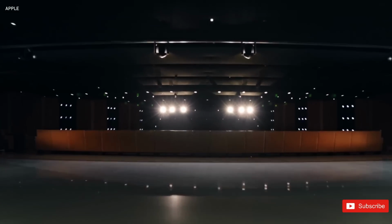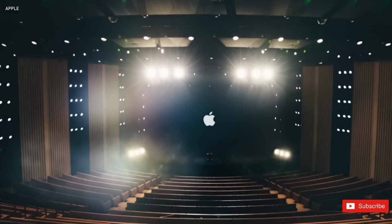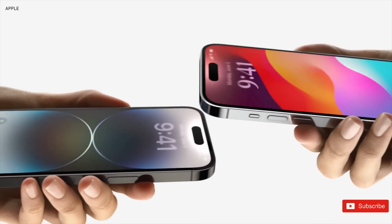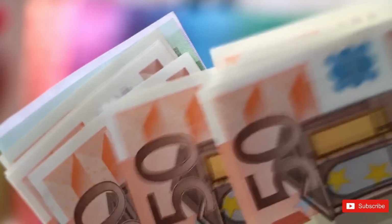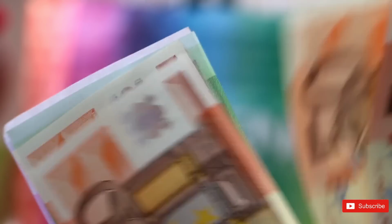As for the colors, nothing has been made official yet, but we did get our first look at a new colorway earlier this year. The hex code for the color is 410D0D, and the name for this color code is Dark Sienna. Although Dark Sienna is the name of the color code, Apple may choose to give the colorway a different name. It's also believed this color will be a Pro and Pro Max exclusive.